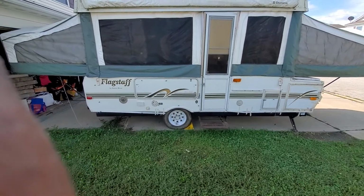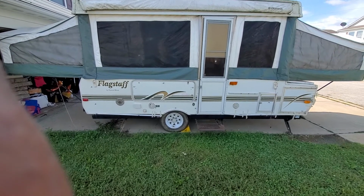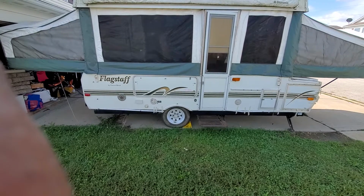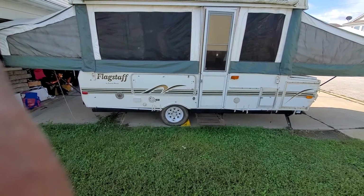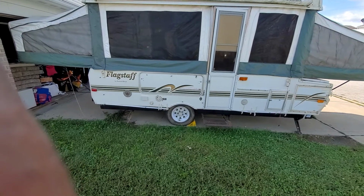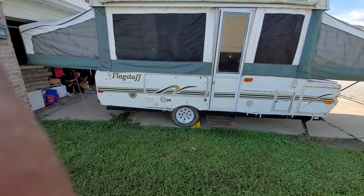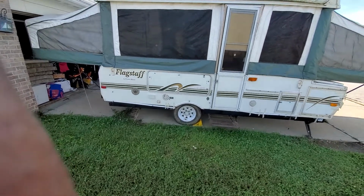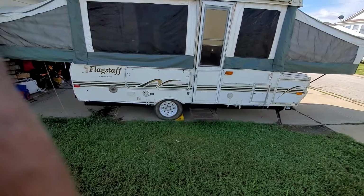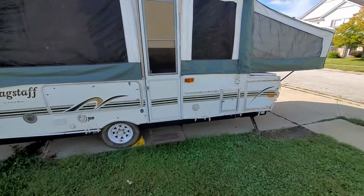Hello everybody. Just wanted to come on and show my new mommy project that I do have. So we have a 2003 Flagstaff Forest River pop-up camper. On this model there are two slide outs, two bunk ins. One's a full size on this side, and then we have a queen on the other. We do have a slide out on the dinette, just to show you an overview of that.